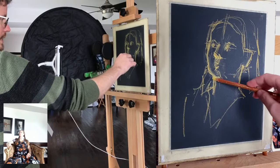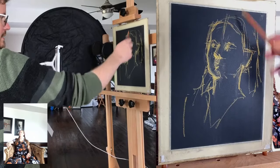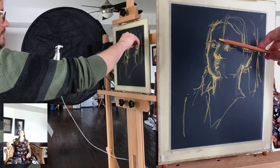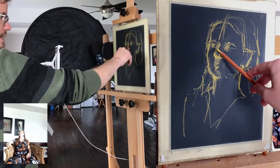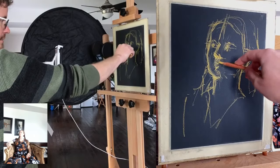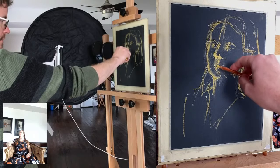Generally have my features where I want them now. I'll start mapping out my shadow shapes. And trying to keep this shadow as one solid shape as much as I can, and provide some unity to the piece and some strength to the forms.